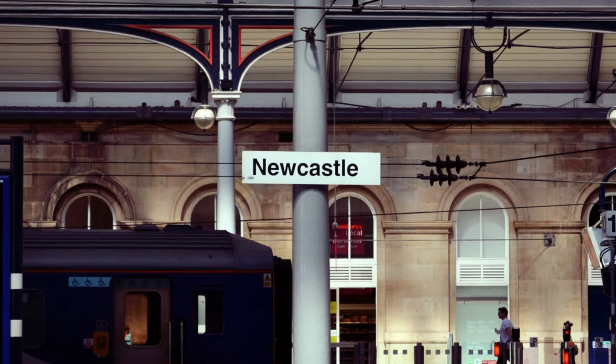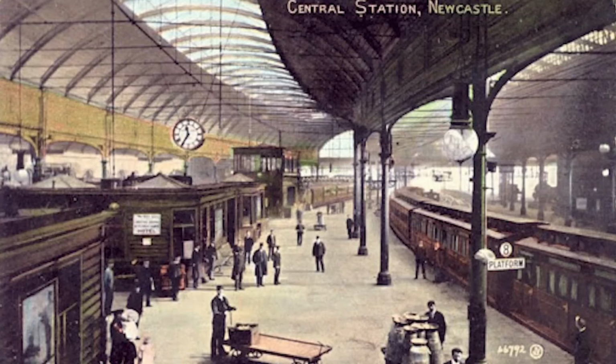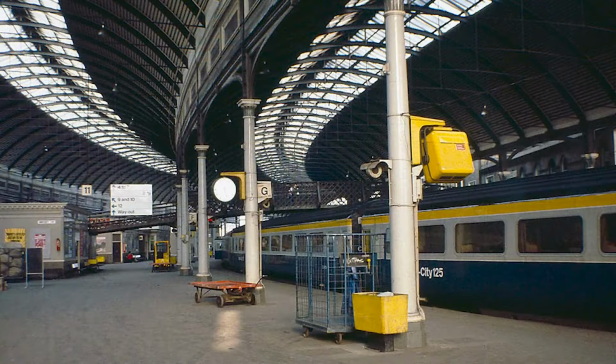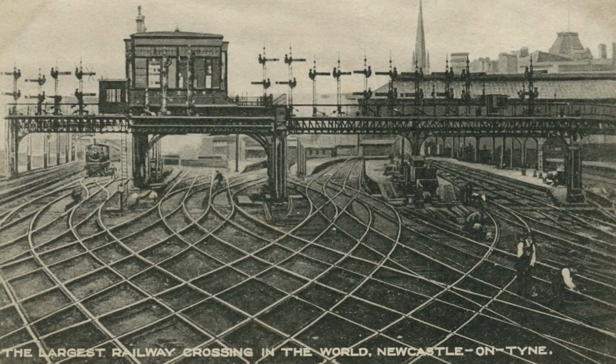Newcastle Central Station, standing at the heart of the city since 1850, is one of the most iconic and architecturally significant railway stations in the UK. Designed by John Dobson and opened by Queen Victoria, it was a masterpiece of Victorian engineering, boasting one of the largest wrought-iron arched roofs in the world.